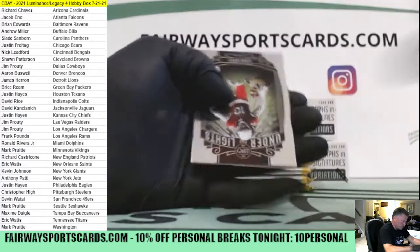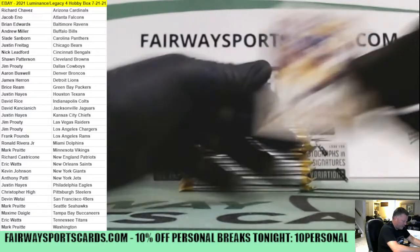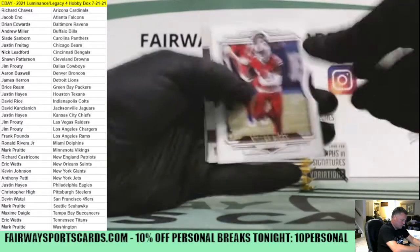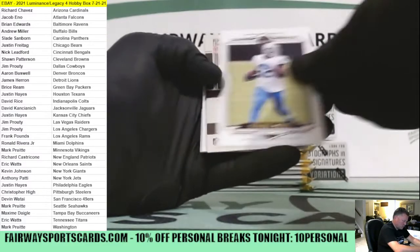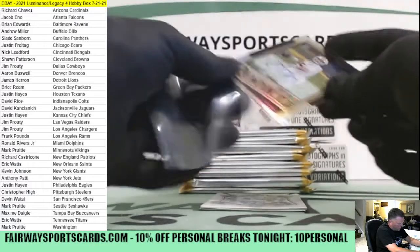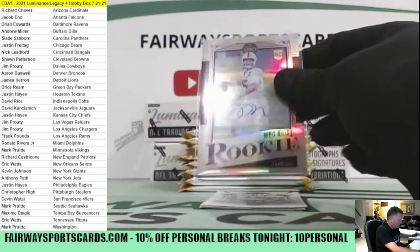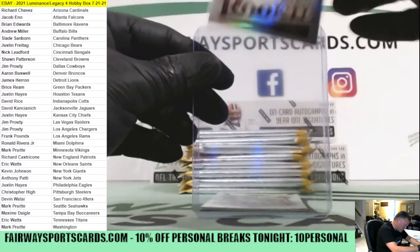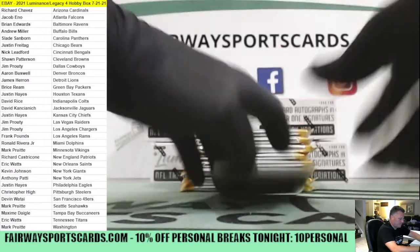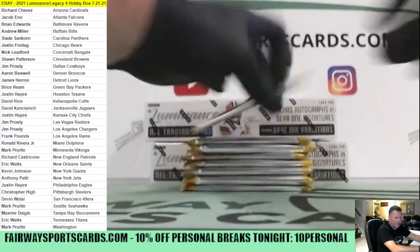Herbert. Hopkins, Chrome, Under the Lights. Drew Brees, Flashback. Ian Book, Nico Collins. Rookie Chrome Silver Auto, Davis Mills. Going out to Houston Texans. Randy Moss, Javonte Williams, Brevin Jordan.